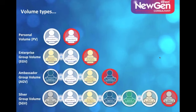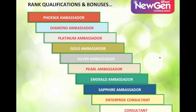ambassador or higher. So what I'm actually showing you is bespoke to NewGen. This plan is bespoke to NewGen. I've created it with NewGen in mind, but a lot of the concepts and mechanics are very tried and tested. So, rank qualifications and bonuses then.